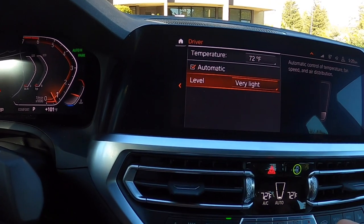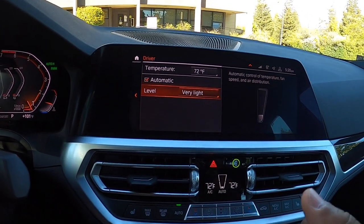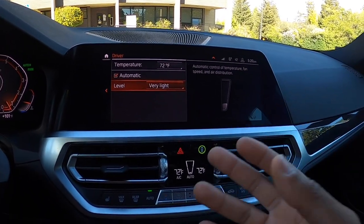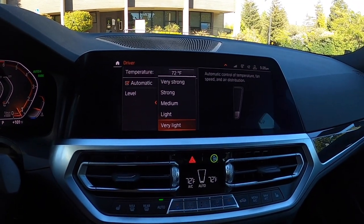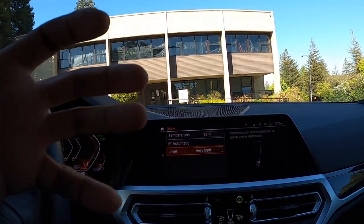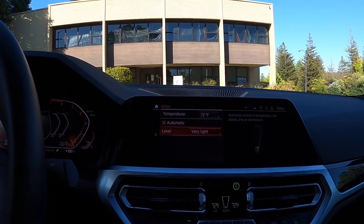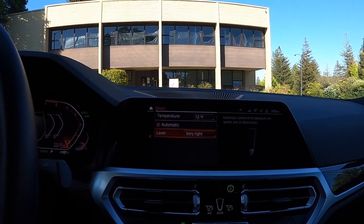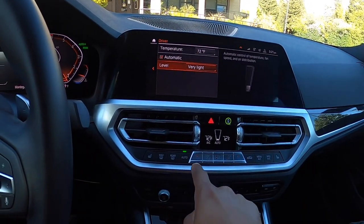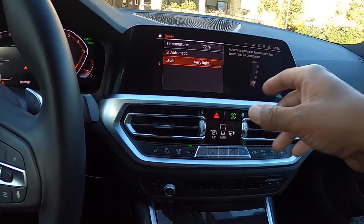Basically the strength of the climate control. This is just how aggressive it's going to be when it reaches your desired temperature. If you have it on a strong setting, it's really going to try to reach that temperature quickly. For example, on a hot day, it's going to blow at the highest fan speed, assuming you're in automatic mode. So you press auto, set your temperature, and it'll automatically control the fan speed and adjust from there.